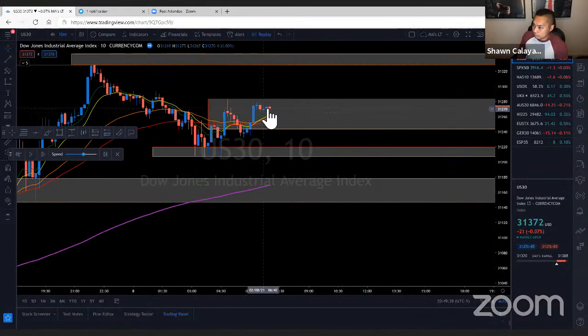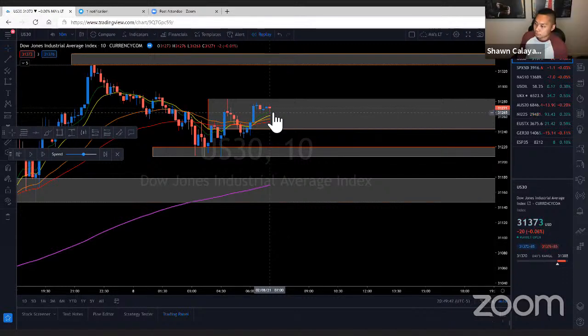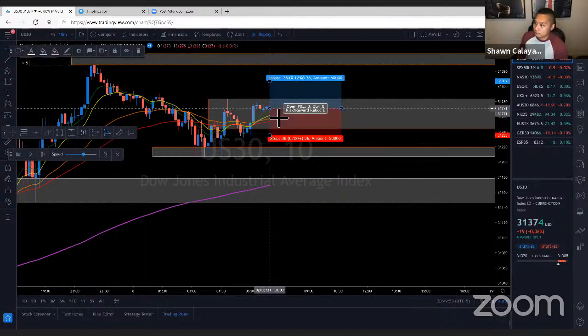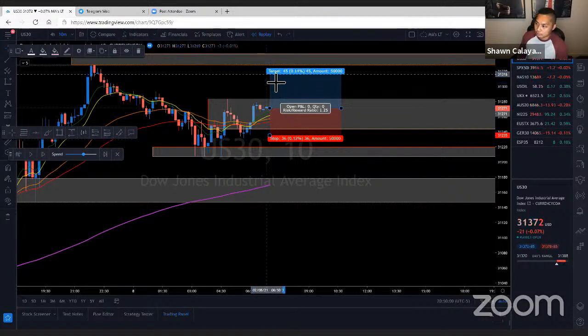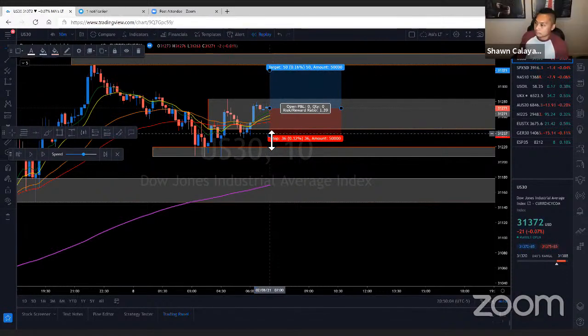You see how that last red candle rejects off the pivot and rejects off the structure? So it rejects off the pivot plus it rejects off the structure. From there, you can take a long position as soon as that one closes right there. I think we took that one on the live today, actually. So you'd shoot that for about 50 points. There you go.